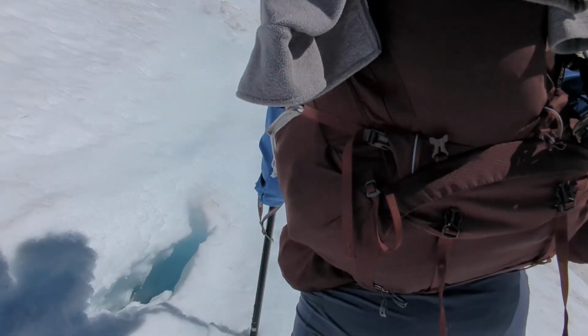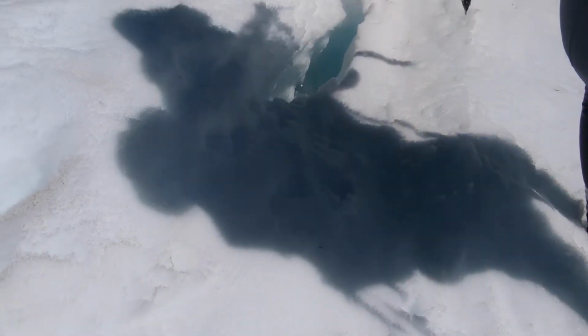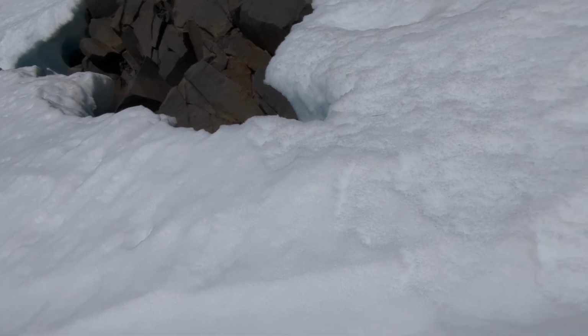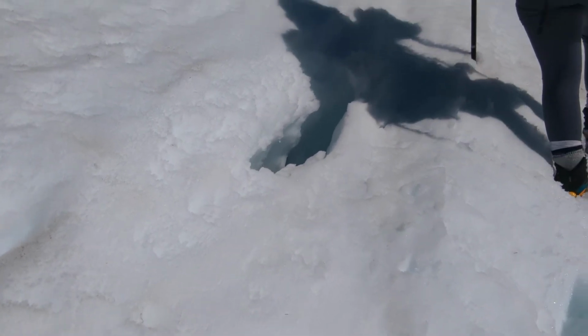We're on the Crescent Glacier, and we actually found what looks like a little tiny baby crevasse. And there's a hole there, you can see it there. Actually what's going on is there are rocks under the snow like over there, and the sun is getting the rocks warm. And the snow is melting next to the rocks, forming those gaps. So it's not really a crevasse.